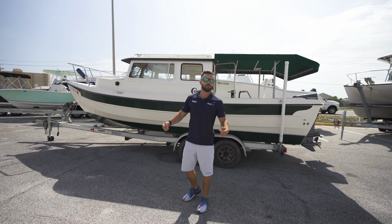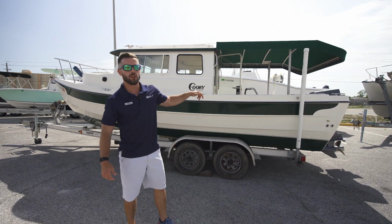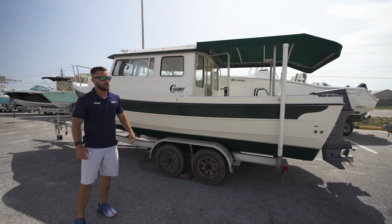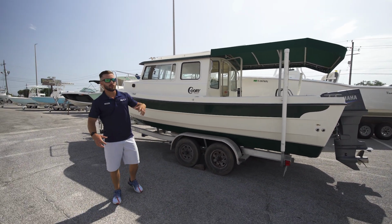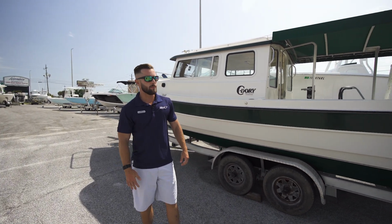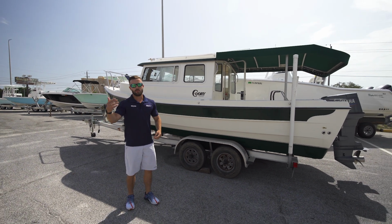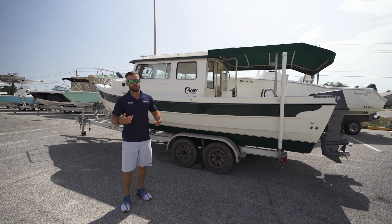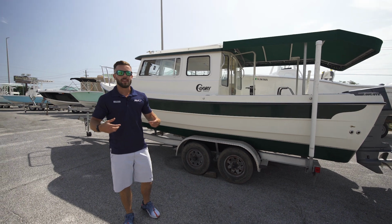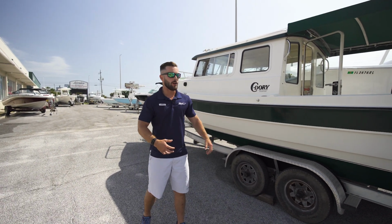Today I have the pleasure of showing you a very unique style boat. This is the 22-foot cruiser offered by C-DORY. The 22-foot cruiser is C-DORY's most successful line that they've produced. Originally, the first one was brought out in 1987, and throughout the years, because of the demand and the popularity of this model, they've kept up with modern construction to make it durable and eye-appealing like most modern boats.